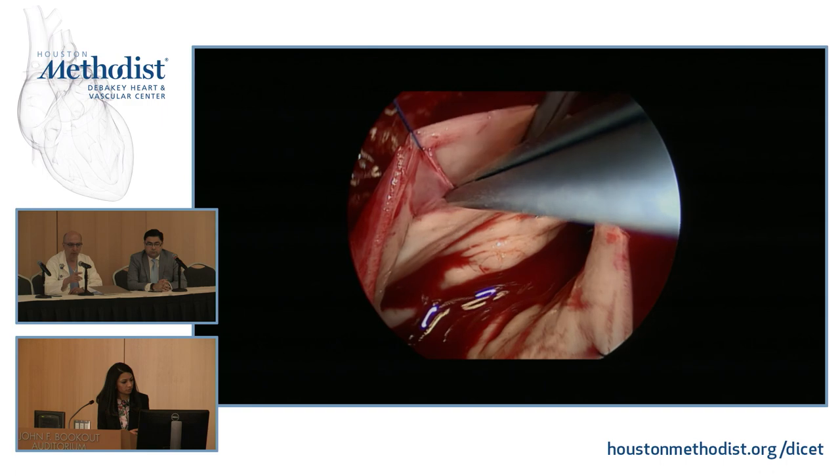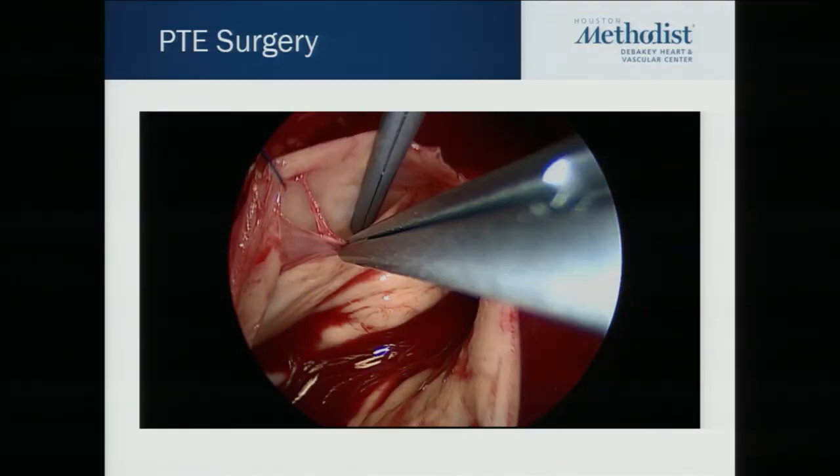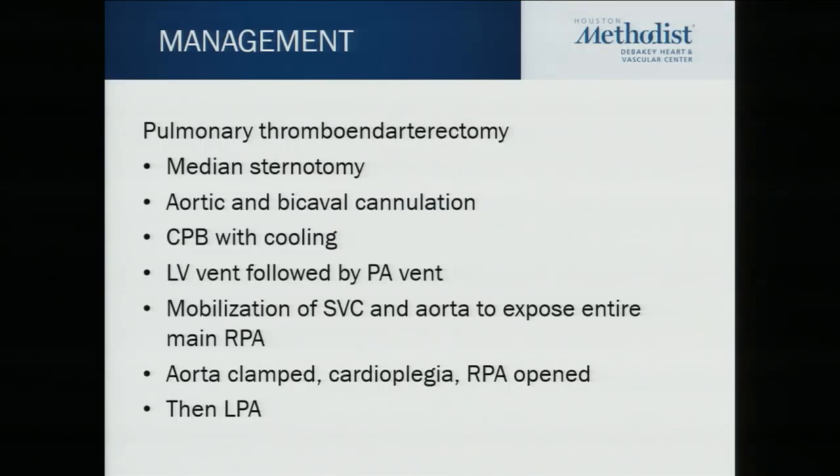So before we go here, maybe we can go back to the previous slide, so I'll describe the actual steps. So you do a median sternotomy, and you do aorta and bicaval cannulation. The plan is to place the patient on cardiopulmonary bypass and to cool them to about 20 degrees centigrade. We don't use EEG monitoring to determine when the EEG is flat, but you can certainly do that.